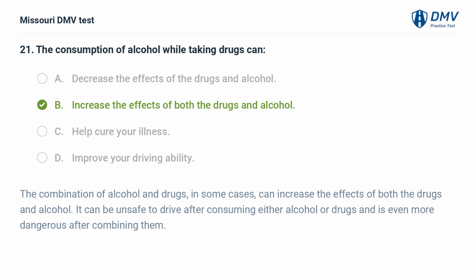The combination of alcohol and drugs, in some cases, can increase the effects of both the drugs and alcohol. It can be unsafe to drive after consuming either alcohol or drugs and is even more dangerous after combining them.